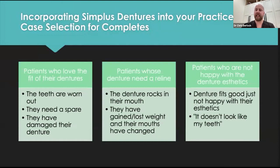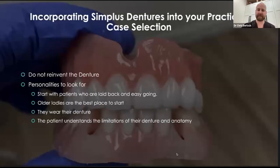And then there are patients who are happy with the fit but not the aesthetics. One of my favorite patients told me she looked like Carol Burnett. I didn't know what Carol Burnett was, so I had to Google that. But people sometimes will get dentures made that they're not happy with, and they don't want to go back to where they had it because they weren't happy to begin with. So just ask them, do you like the look of it? Are you happy with your smile? And then people will let you know. So those are some talking points for people with dentures already.